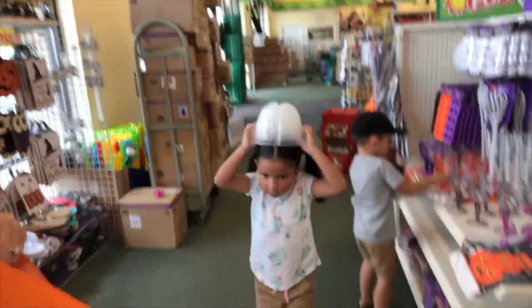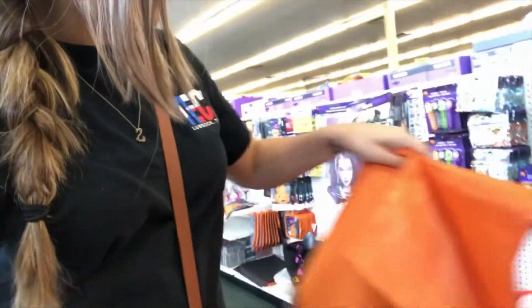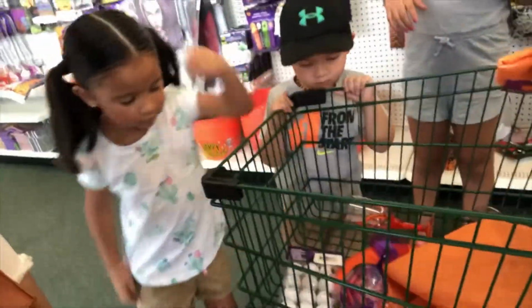We are at the Dollar Tree right now. Literally came for one thing, but I could not get any Halloween stuff before they run out. This is what we have so far. I'm gonna get some of these orange mats. Put stuff in there. Gosh. Eyeballs. Oh, gosh.